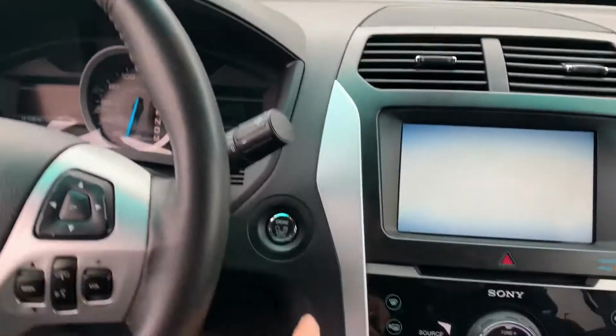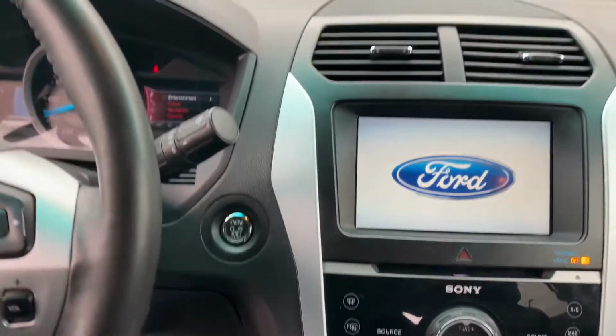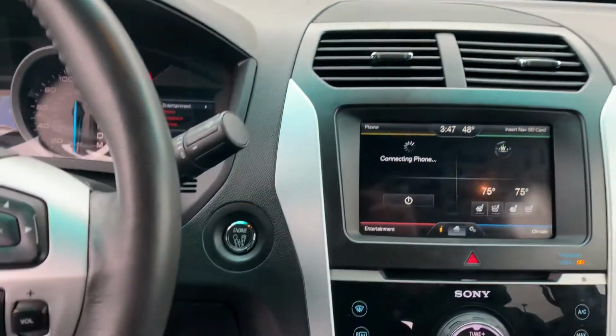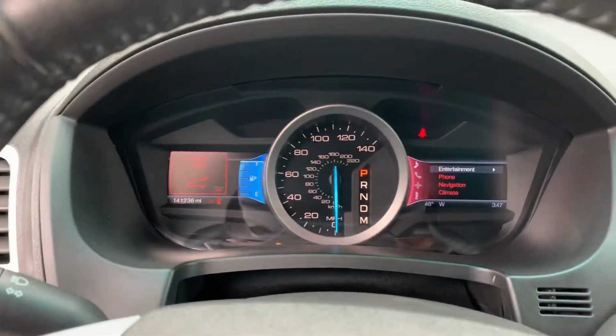Full trailer tow package. Push button start is standard on the Limited. But you do have the option for second row buckets. You do have the option for a trailer tow package. This has the trailer tow, navigation, 141,000 miles.